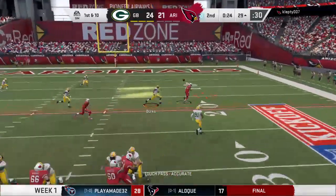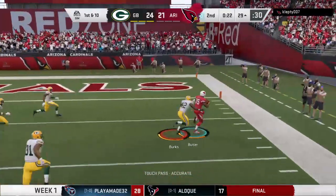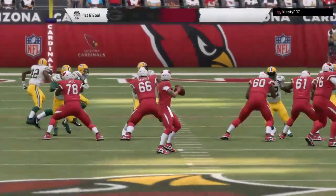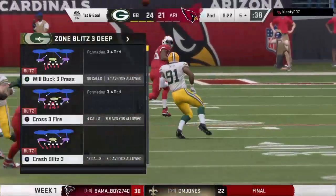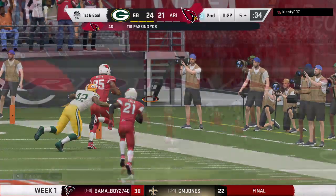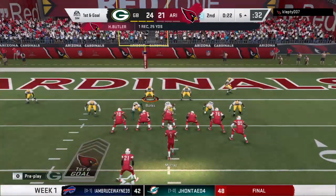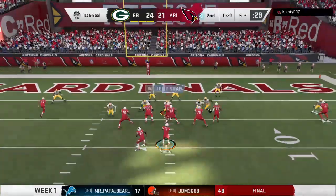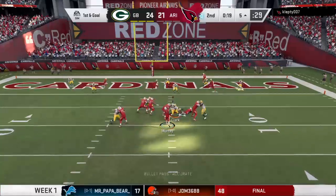Throwing on first down is Murray. That's complete to Butler. And he will reach the 5-yard line before going out of bounds. A really nice gain of 25 yards. But when you hit him on the move like that, and he's able to get into open field with a full head of steam, oh, boy, it's going to be tough to get him down. Yeah, there was a big window. They're lucky they did get him down.